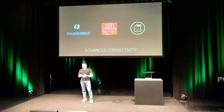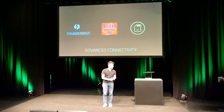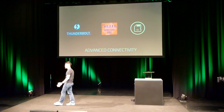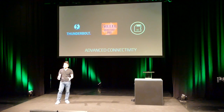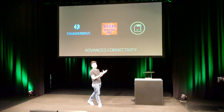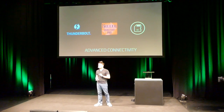So, we've done an incredible amount. We've put in a quad-core i7 CPU, a GeForce GTX 1080, 32 gigs of RAM, and up to 2 terabytes of SSD. All this is an incredible amount of power. All this is an incredible amount of heat. And how are we able to have all of this in something as thin and light as a laptop?